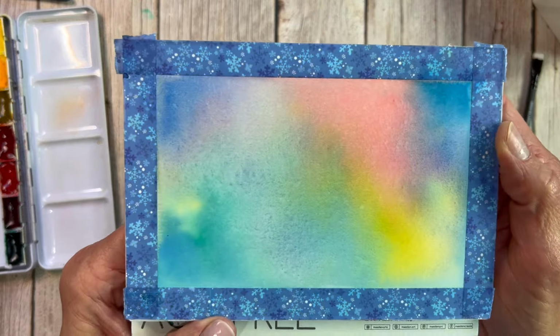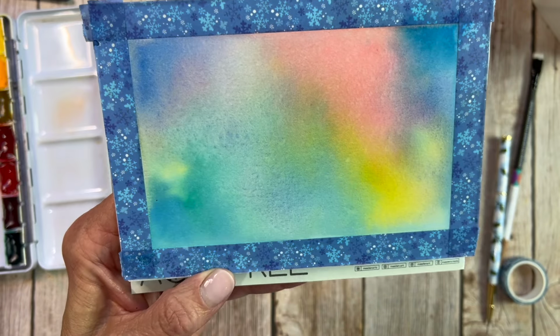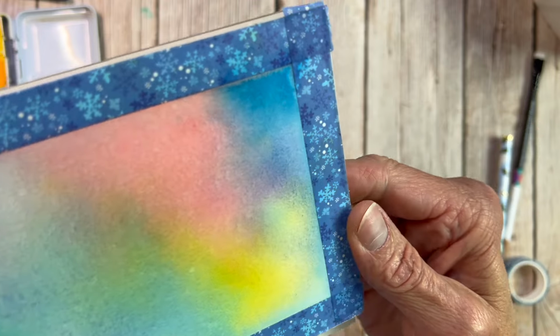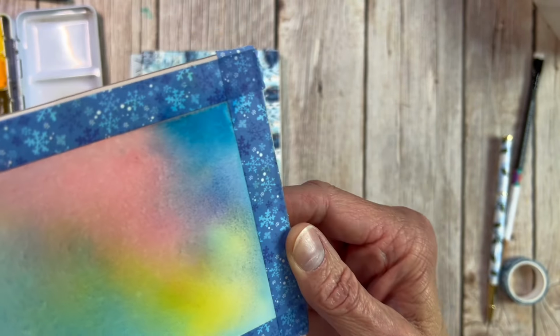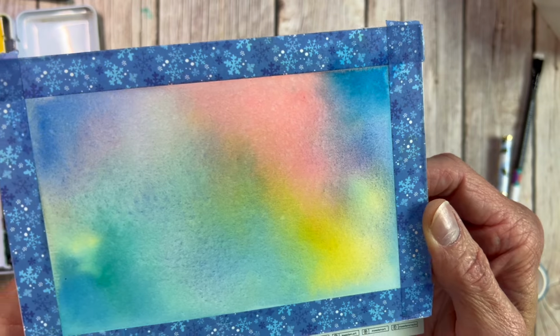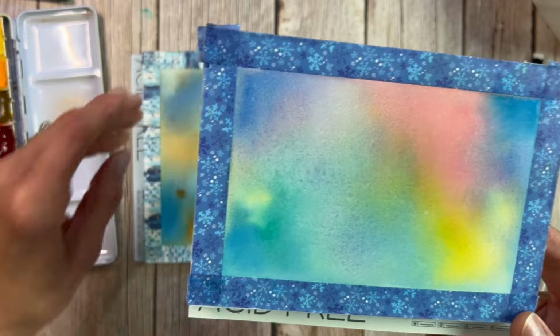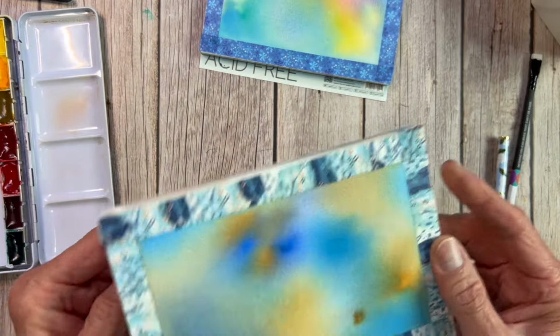In the paper here, this is the hot press. You can see we've got a little bit of texture from where that cobalt blue mixed with the phthalo green. Over here too, that texture is called granulation. Cobalt is a naturally granulating pigment, and that's a lot of fun, but it's very subtle on hot press paper. So let's take a look at the cold press paper and see what kind of granulation we got from that one.